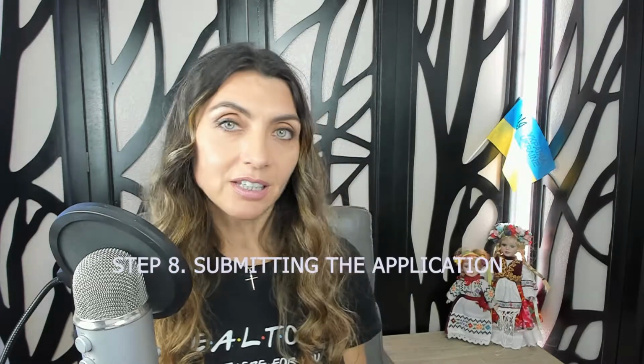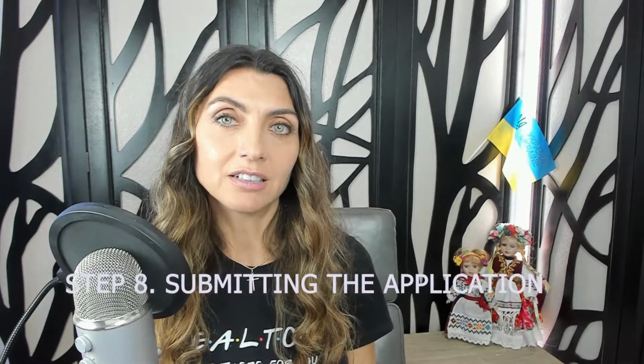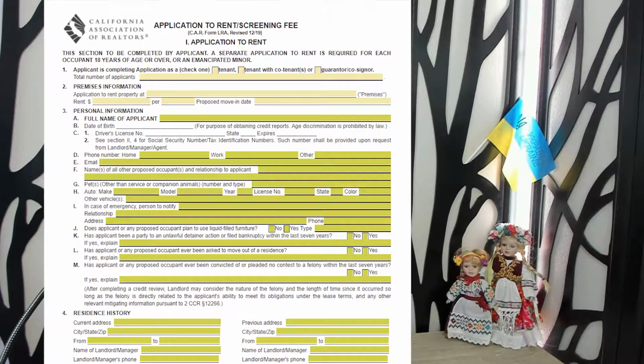Fill out the application for every adult, which is 18 plus. Each application has to be separately filled out for each person who is renting. Let's say 3 of you are renting, then you have to have 3 applications, and all those supporting documents that we mentioned in step 4 need to be submitted with that application for each person.